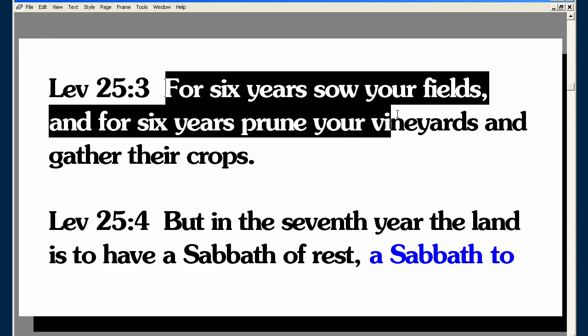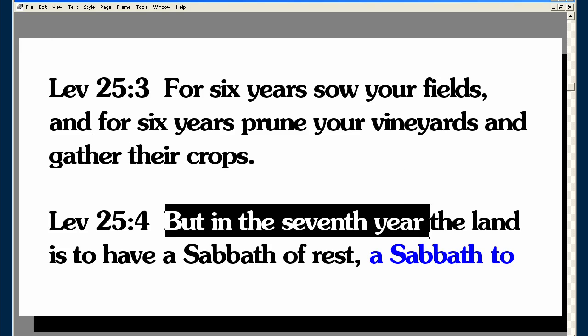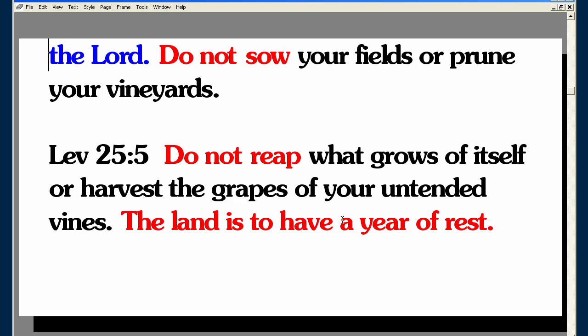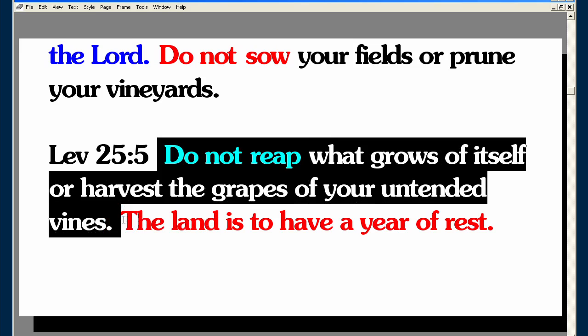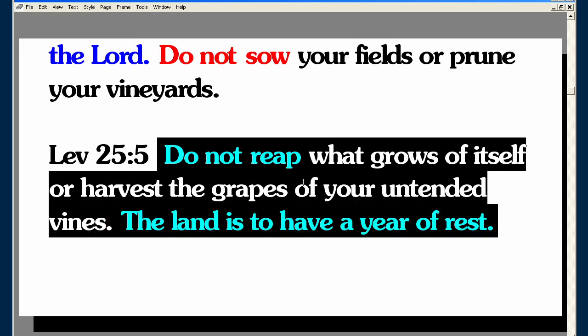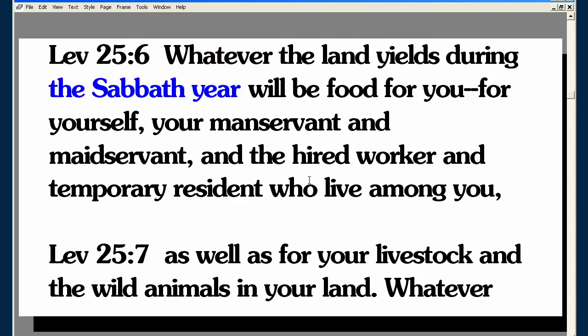For 6 years sow your fields, and for 6 years prune your vineyards and gather their crops. But in the 7th year the land is to have a Sabbath of rest, a Sabbath to the Lord. Do not sow your fields or prune your vineyards. Do not reap what grows of itself, or harvest the grapes of your untended vines. The land is to have a year of rest." Do not reap. We will notice this shortly, the importance of that word.